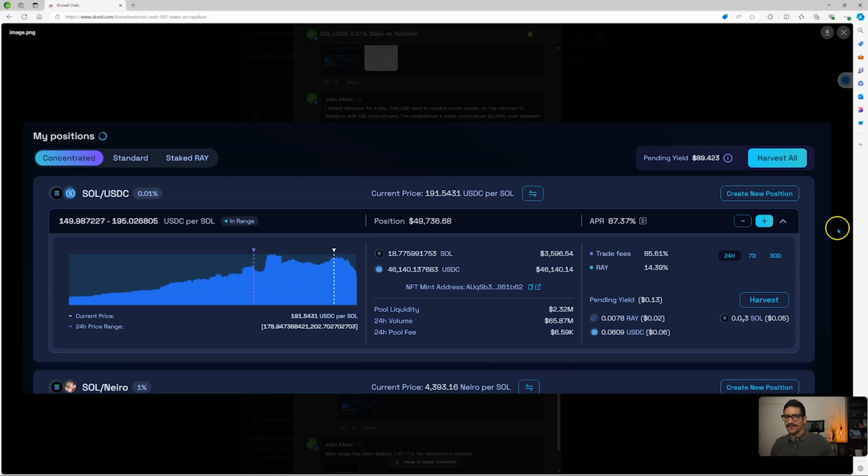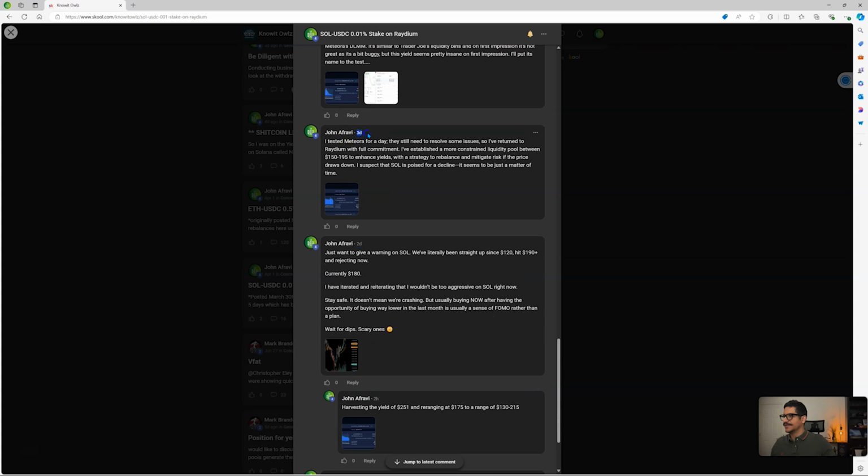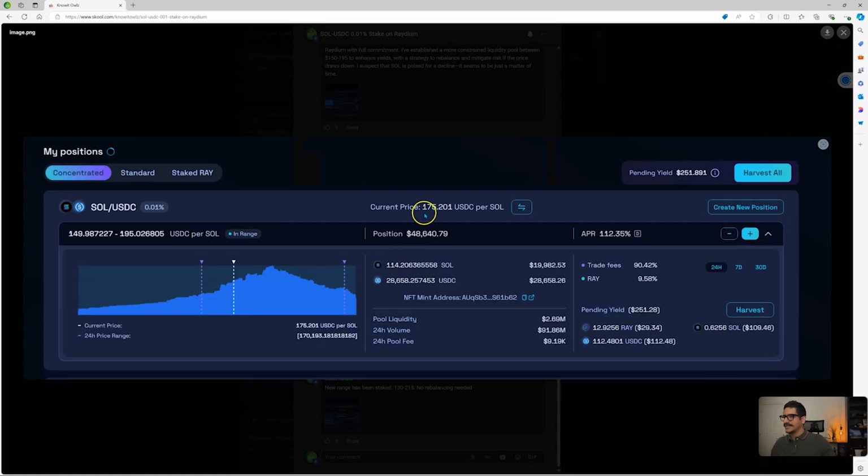So when we went to recoup the yields, about 3 days from when I staked it, I earned about $251 on the 49.7K. The value of the liquidity pool at 175, which I rebalanced earlier today, was 48,640. So lost a little over $1,000 in value, gained $251 in yield, right?